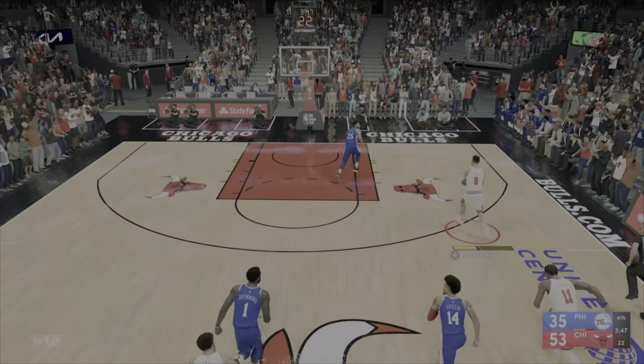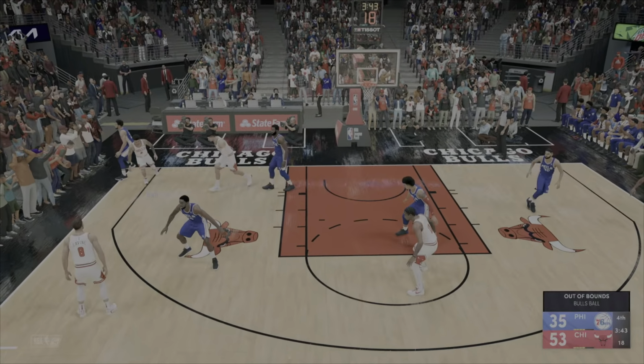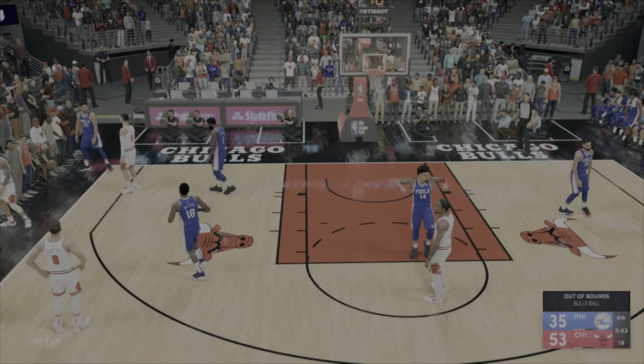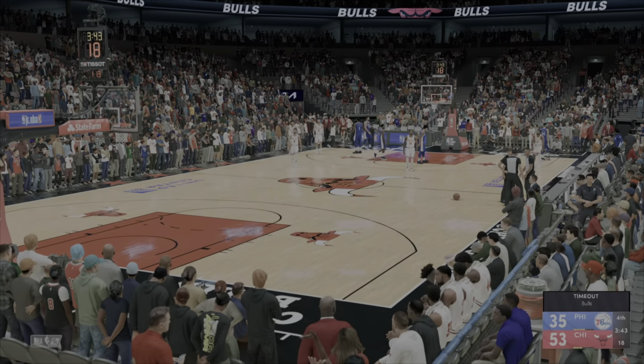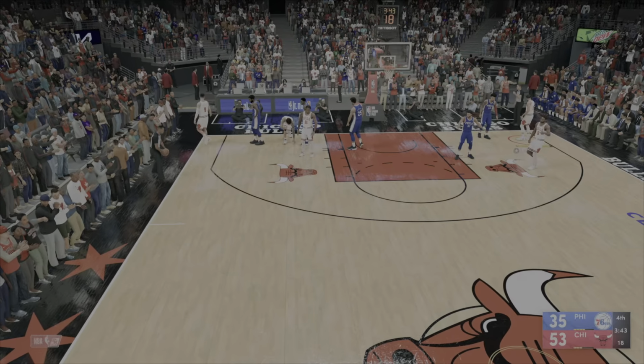Vucevic with a steal. The 3 from Ball. Oh, Simmons with the block. And it's out of bounds. Still Chicago's ball. Curry, he's checked in for the Sixers.